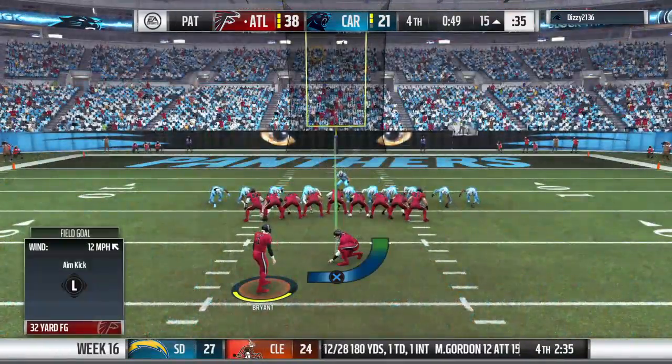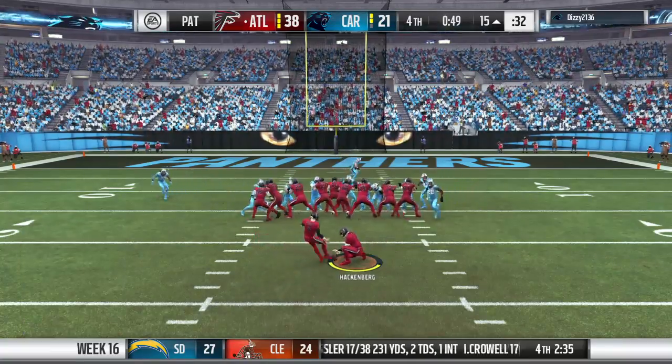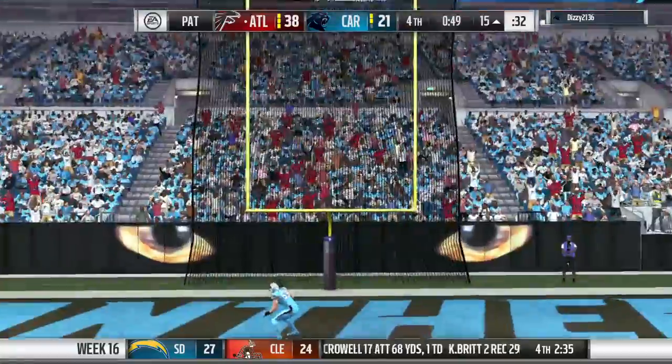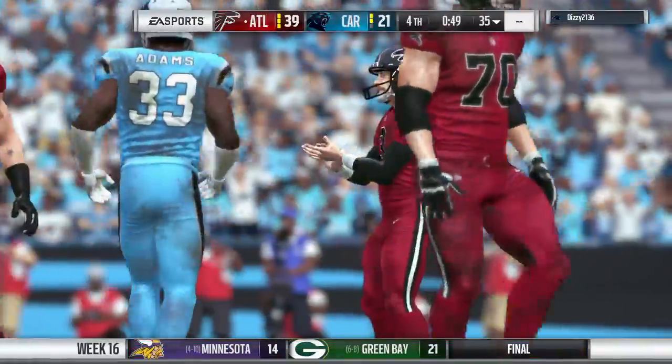Here's Bryant for the extra point. Now, these have been no picnic for him so far. He's missed 2, but this one is good.